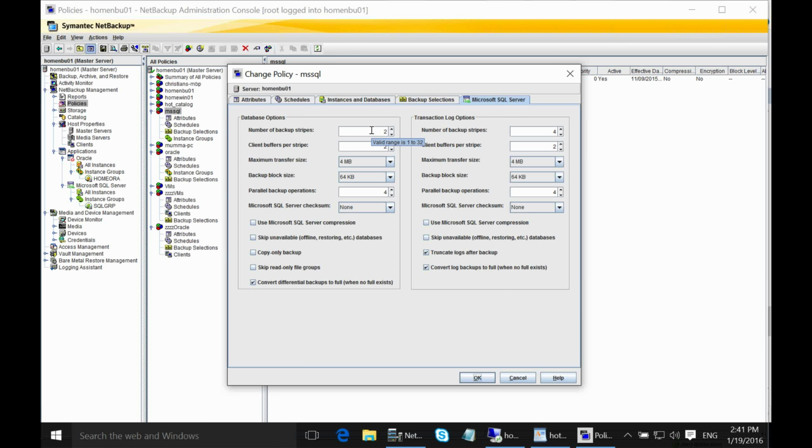So here we can change the number of backup stripes, the number of parallel backup operations, to get a little bit more performance out of our backups. Usually you'll want to do a few databases at a time. And you have the same parameters for backing up archive logs, transaction logs for SQL. And then again, the option at the bottom here to truncate logs after they're backed up.